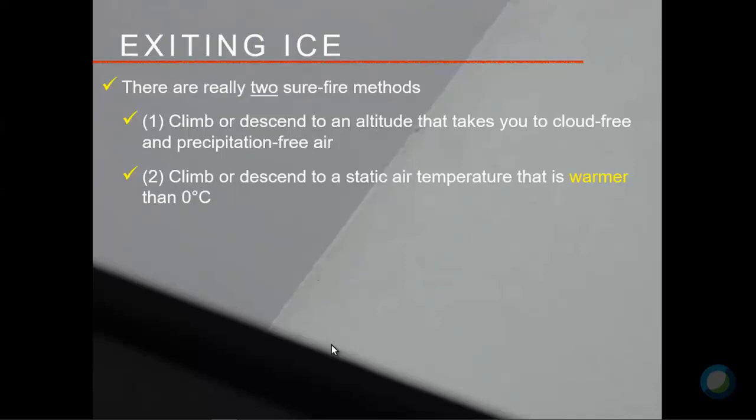And this is where you're doing your homework ahead of time. Hopefully you're not running into this because you've done your homework, but essentially knowing where that freezing level is, knowing those kind of things will really help make these decisions a lot easier if you're hit with a surprise, per se. So essentially, both of these situations will eliminate any further ice accretion.